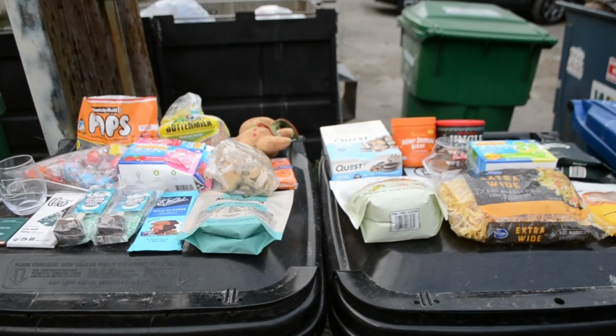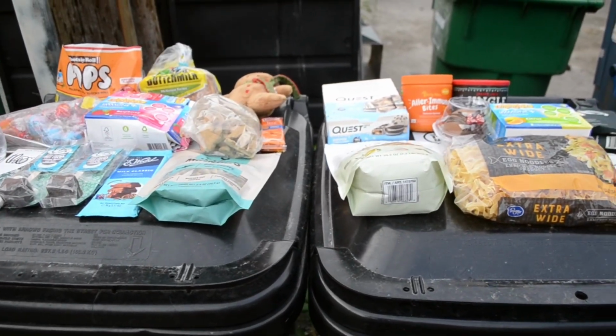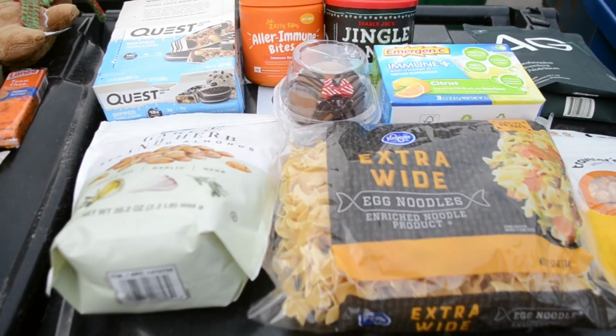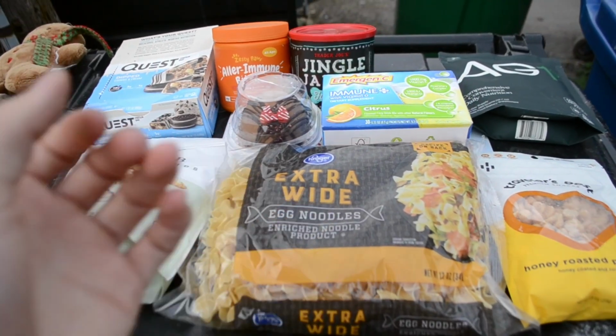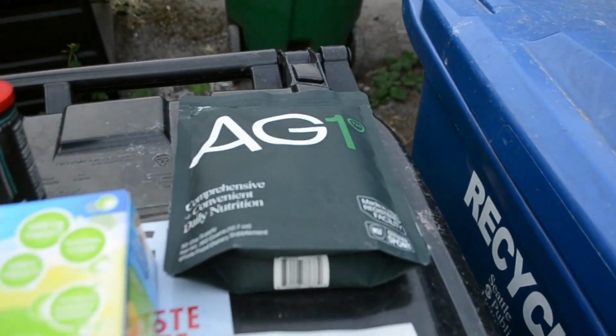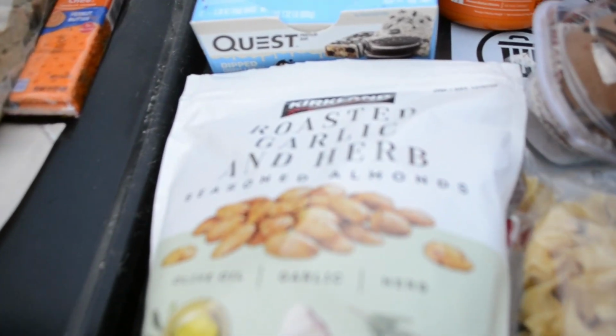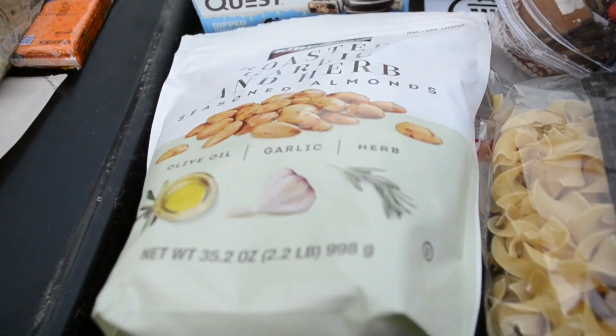That happens more than you would think it does at apartment complexes just like this, where the rent's so much you dream to afford to be able to live here. They buy brand new things and they throw them out without even thinking, could I donate this? Could I compost this? Could I use it? Ends up in the trash, especially the nice stuff like the AG1 supplements. These bags of nuts are so expensive and so healthy for you. To just buy it and not use it is really a crime.